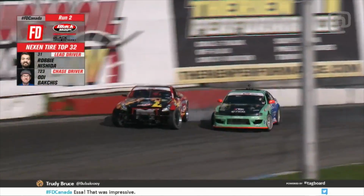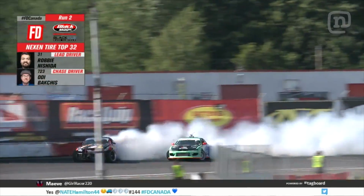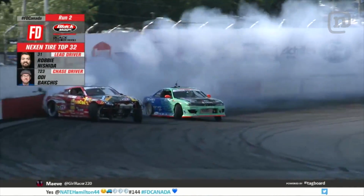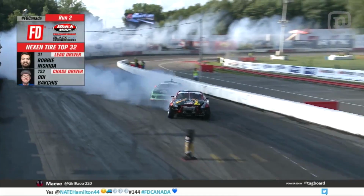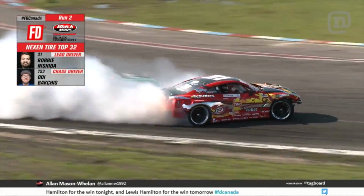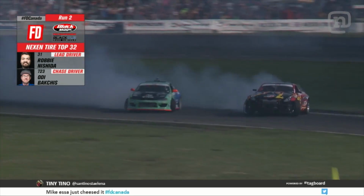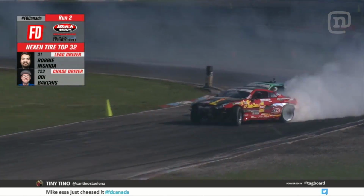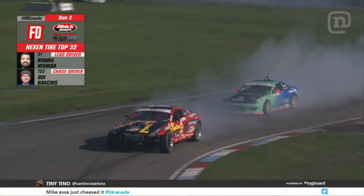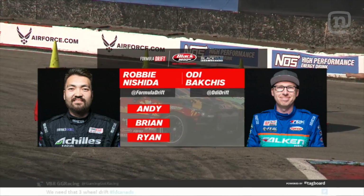See how Robbie initiates, see if he can get an advancement here. Nice job. Robbie initiates. Odi Bakshi getting to the door of Robbie's Achilles radial vehicle. Good transition from both the guys. Robbie pouring it on, really hammering down, but cannot shake Odi Bakshi. Odi really needs to apply the pressure because, as the judges said, they deemed fault to Nishida. Slide him left for Nishida, slide him right for Odi, and Robbie Nishida gets the win and advances on.